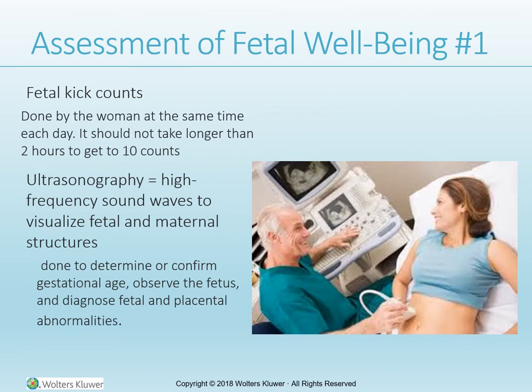Now, the assessment of fetal well-being. A healthy fetus will move and kick regularly. However, your pregnant patients may not perceive those movements until week 16 for those that had more than one pregnancy, and around week 20 for those during their first pregnancy. So the fetus, just like any other human being, will undergo regular rest and activity cycles. However, those cycles are different in a fetus. They last around 40 to 60 minutes.